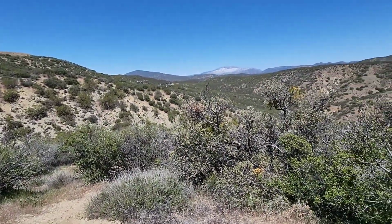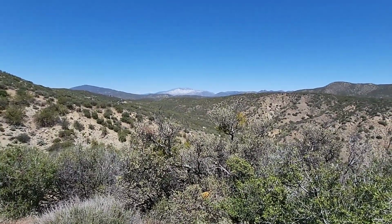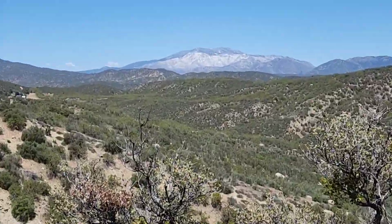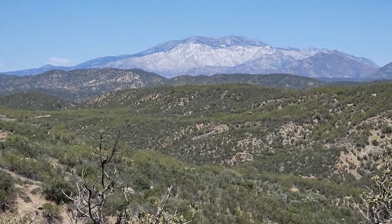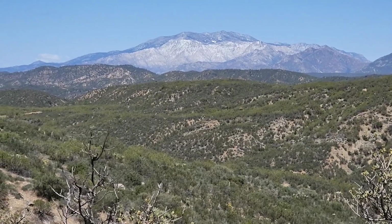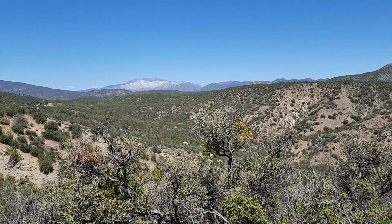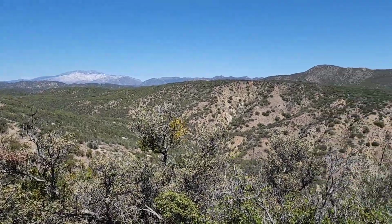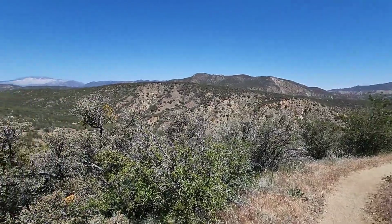Look at that. So that's snow, right? I'm not sure. We think that's snow. Look, because if you look in the crevice of that one, there's white. It's snow. You think it's white rock or you think it's snow? I think that might be the San Jacinto Mountains, and I think it might be snow. But I don't know for sure. But it sure is pretty.